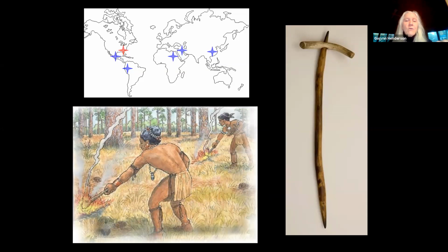What you see in the upper left-hand corner of this slide are the places that are world hearths of plant domestication. So if I said the Fertile Crescent, where wheat and barley was first domesticated, you would understand where I'm talking about there in the Middle East. Corn domesticated in Mexico, rice in China.